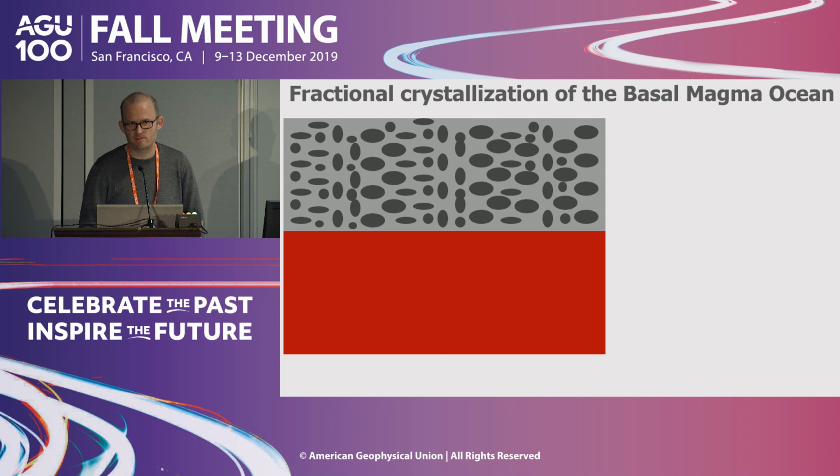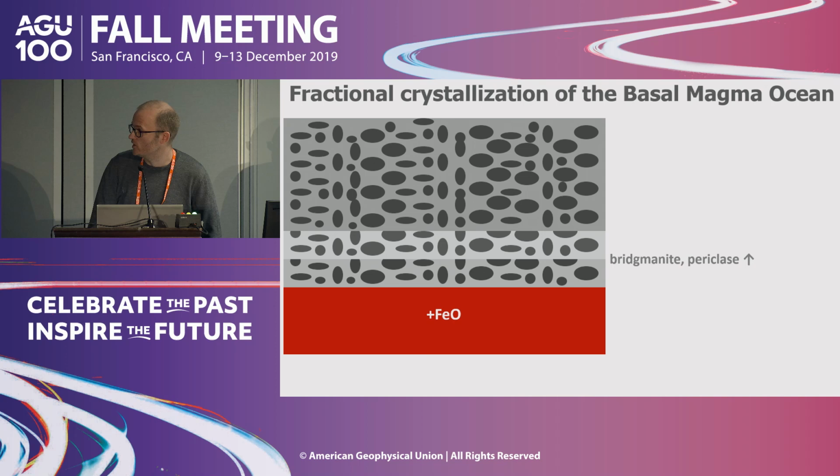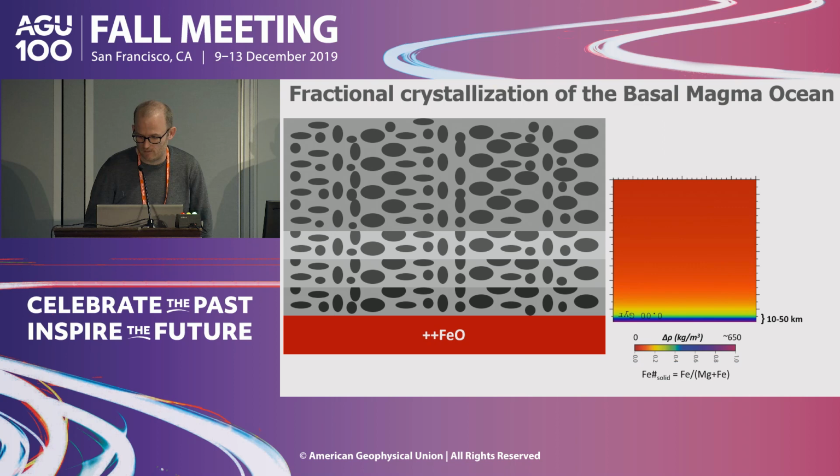This is the same thing as we've seen before, but just upside down. We get enrichment of iron in the basal magma ocean as bridgmanite and periclase eventually are precipitated due to fractional crystallization. And again, you get a very dense, deep dense layer. This is the same thing in a different color scale. You really should expect fractional crystallization in the basal magma ocean because the basal magma ocean cools very slowly. It's limited by mantle convection that takes the heat out of the basal magma ocean.